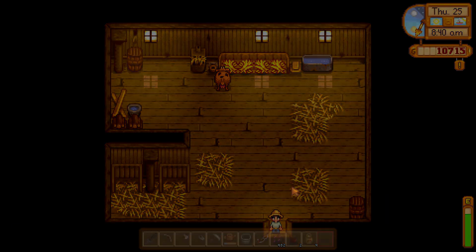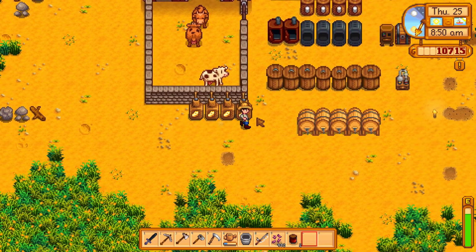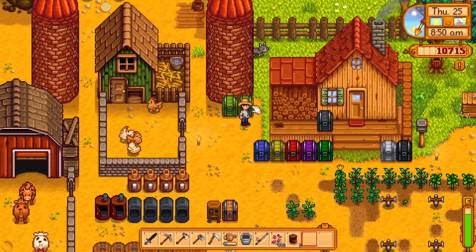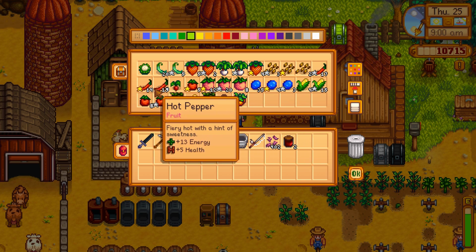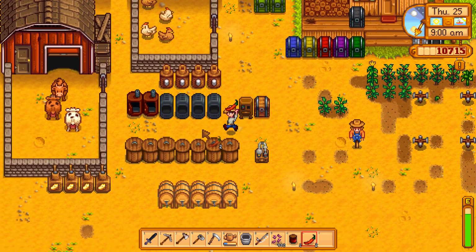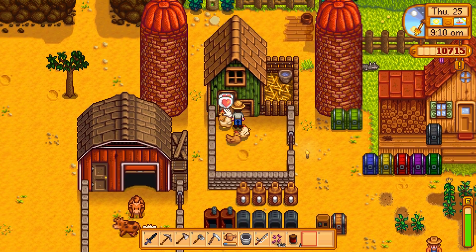Then we just feed them all, and then we can make this into cheese. So we're just heading back out and going over here and just placing those in, just like with the eggs, only this makes us cheese instead. And I'm also gonna be putting more stuff in the preserving jar. I'm not quite sure what I want to put in. I'm just gonna put in normal hot pepper. Put that in there. And then we do the same thing as we did with the cows, only with hens here, or chickens, hens.